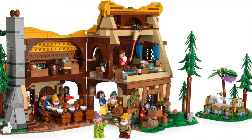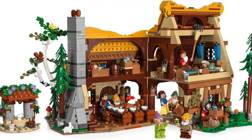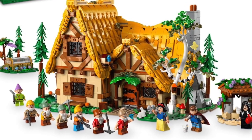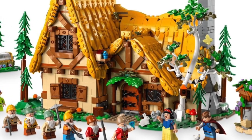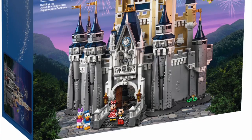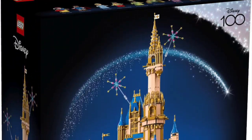If you're a super Disney fan, this is going to the top of your list, you know, the top of your Lego budget. For many people, I think this is going to be the centerpiece of their Disney display, or even people who only kind of like Disney buying this, I think this could be your one Disney set to get.